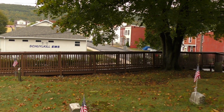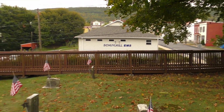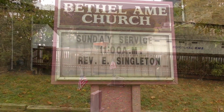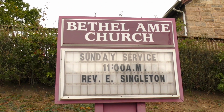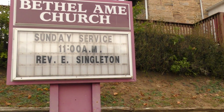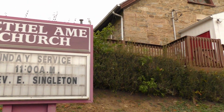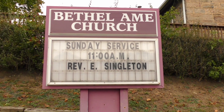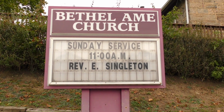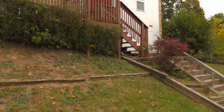I'll try to walk around the front to get the name of this church. So this is the name of the church, the Bethel African Methodist Episcopal Church. Yeah, so that might explain why you have some of the colored troops in the back. It's just a front view here. And this is on 9th and Laurel Street here in Pottsville. Almost said Pottstown.